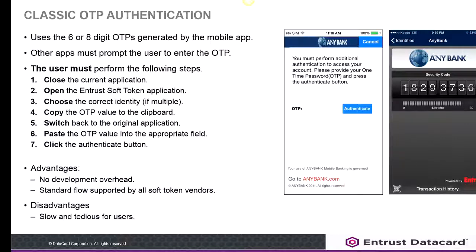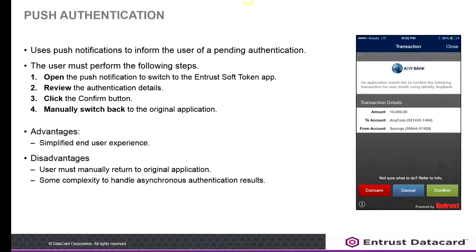Let's rewind the tape a little bit and go back to classic OTP authentication. I'm not even going to go through all the steps, but the disadvantages are very clear. And don't forget, we are talking about user case scenarios where you're using your native banking application and actually needing to go into a secondary app to get your OTP. This is painful. The number of steps you have to go through is pretty substantial.